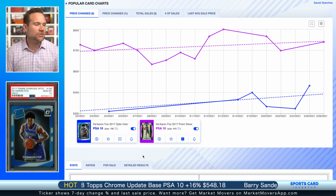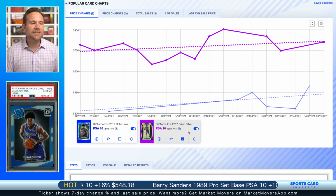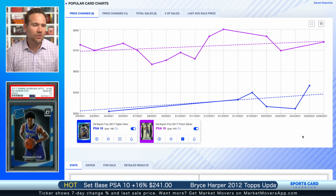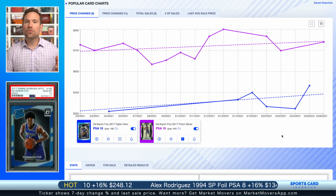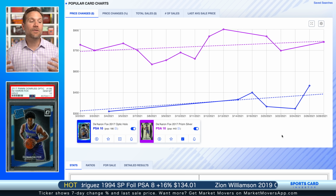And let's see, I brought up here on the screen his 2017 Optic Holo card in PSA 10 and his 2017 Prism Silver card in PSA 10. Both trend lines are pointing up and to the right. The Optic Holo in particular just had a really big sale the other day, sold for $499, which is a 57% increase from where it had sold just a few weeks prior. So both of these cards are starting to heat up. It's going to be interesting to see what Darren Fox's cards continue to do if he's able to keep putting up numbers like he has.